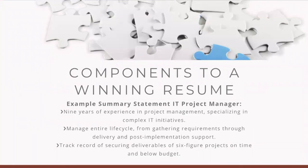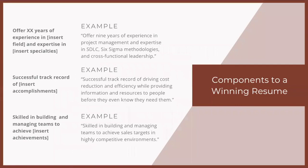And then here's an example for an IT project manager. 9 years of experience in project management, specializing in complex IT initiatives, manage entire life cycle from gathering requirements through delivery and post-implementation support, track record of securing deliverables of 6-figure projects on time and below budget.